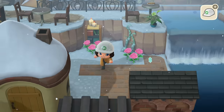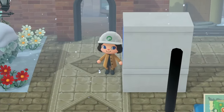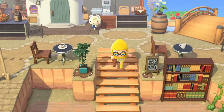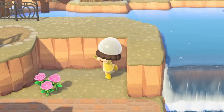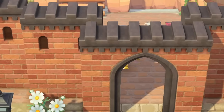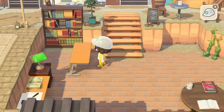In truth though, I was having a really hard time decorating the interior, so I let it simmer on the back burner. In other words, I forgot about it for a month. But as the sun came out again and the snow melted away, I got back to work hacking down these cliffs with little to no regard for Marshall's outdoor seating or the structural integrity of the island. At this point, it felt like Fauna's house was just kinda in the way, so I spoke with Nook, and after moving it to the back corner, I began working on decorations.